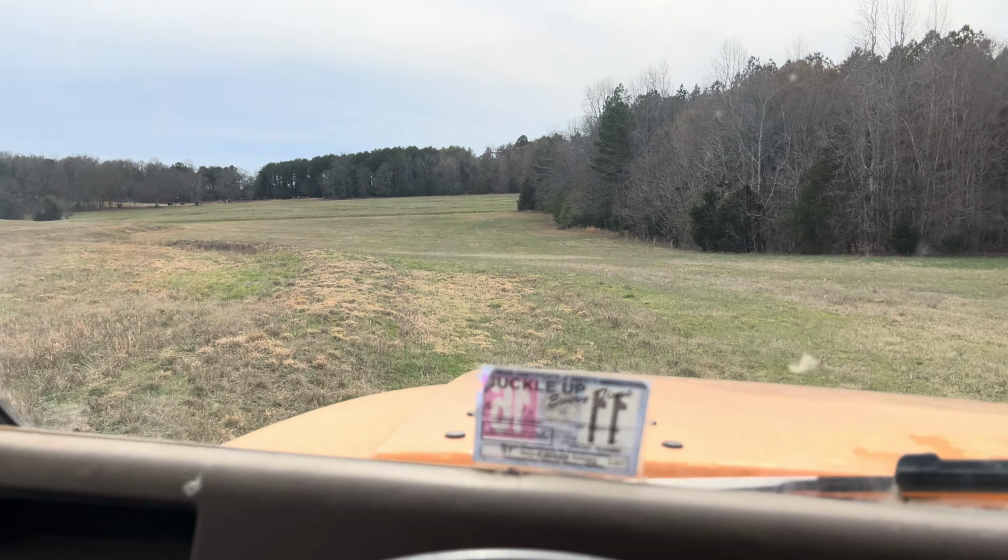Tell you what, you talk about a good kid. While I was spreading, he's cleaning tracks from yesterday. We was in some pretty wet stuff yesterday, and it had it pretty muddied up, but he's a worker.